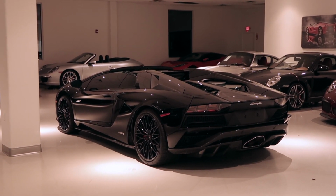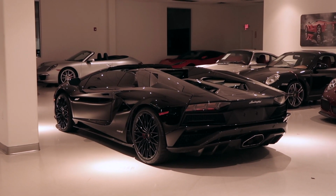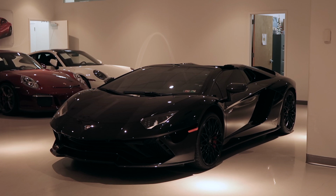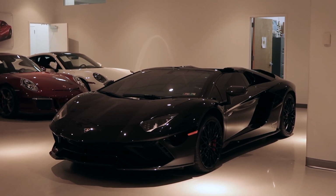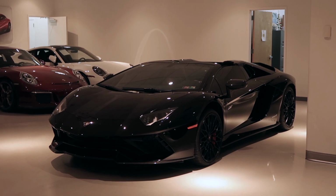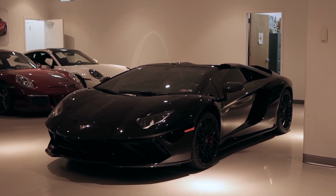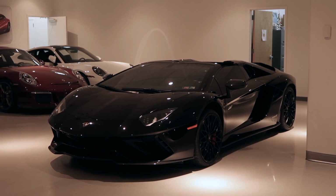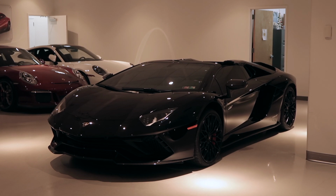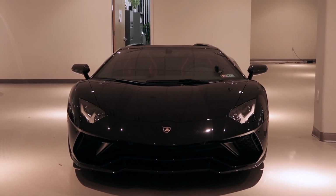It's the 2019 Aventador S Roadster, one of the most dramatic and visceral Lamborghinis of recent years. It first launched in 2011, nearly a decade ago, and it was the replacement for the aging Murcielago. When it was new, it started around $460,000, but this one here is pre-owned with over 3,700 miles, and the asking price is $439,000.